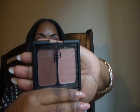Looks like that, of course. And it has the big mirror. And looks like this. And I use the blush. Actually, you can use it as a highlight. It does really good as a highlight. Because it kind of gives off a goldy effect.